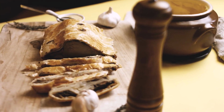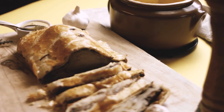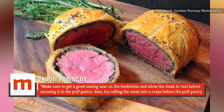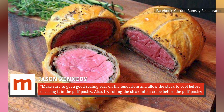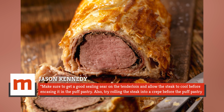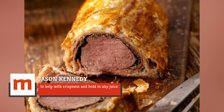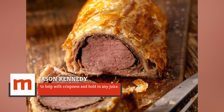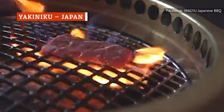Jason Kennedy, in-house meat expert at Verde Farms, offered a few tips for home cooks, saying, "Make sure to get a good sealing sear on the tenderloin and allow the steak to cool before encasing it in the puff pastry. Also, try rolling the steak into a crepe before the puff pastry to help with crispiness and hold in any juice."